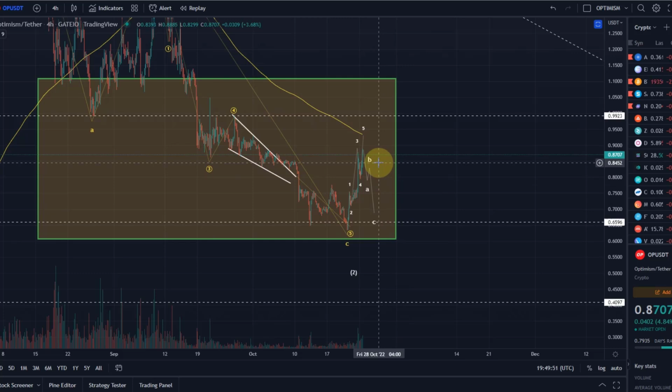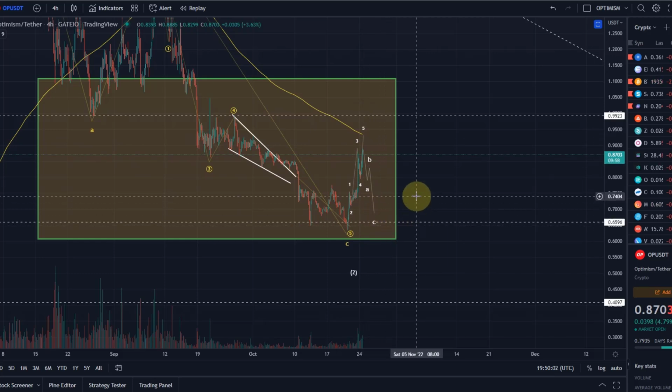But at the moment, it's looking good. At the moment, we can focus on higher, but I would not chase green candles now. We're far away from support, but that's only me. You can do what you want. I would personally wait for a retracement now. Okay, and that's my update about Optimism.